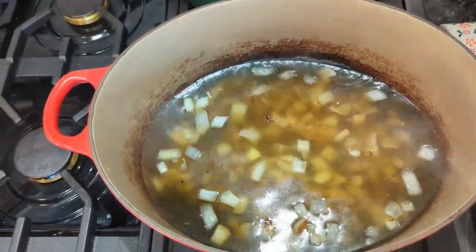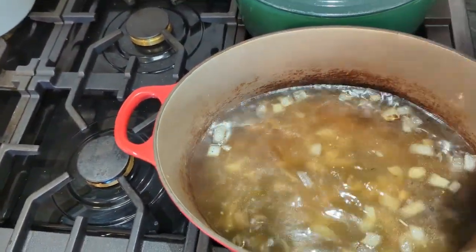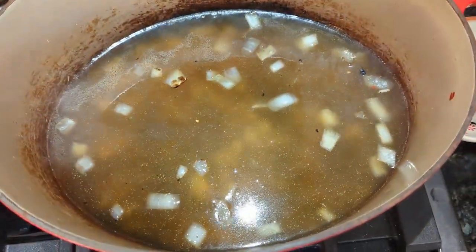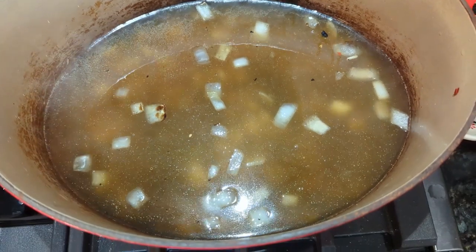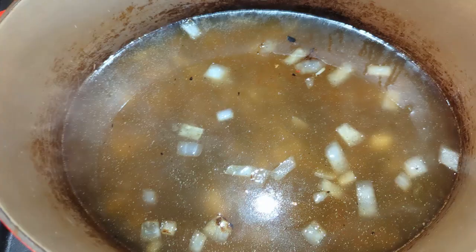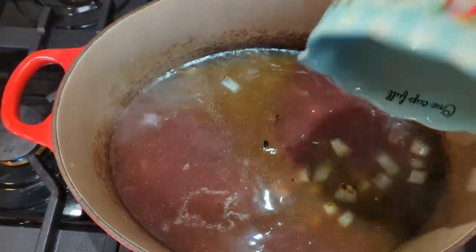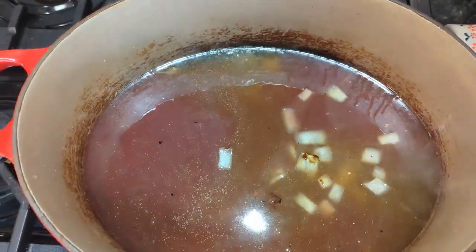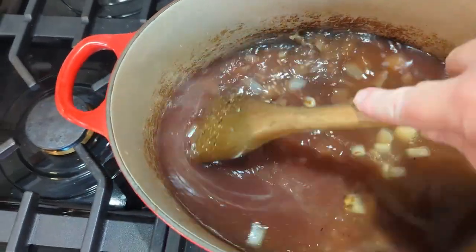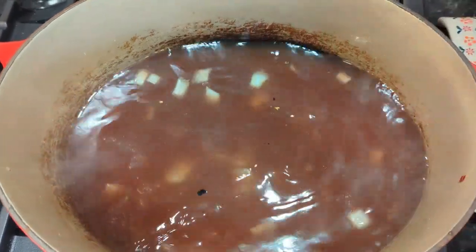Alright, I'm going to go ahead and put in my 1 cup of the vinegar. I'm going to take my red wine, and I'm going to put about 1 cup of red wine. Now, if you were using 1 bag, you would just half this. You could still do the same onion, all that, but you would half the red wine and half your apple cider vinegar. I would still use the same amount of broth, regardless.